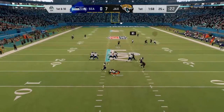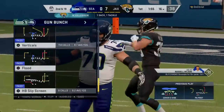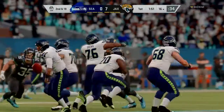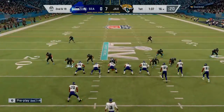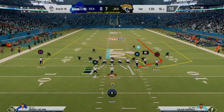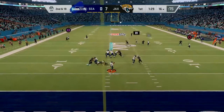Wilson after the play fake to Carson, and the Jags get to him as down he goes. That's called setting the tone right away. It certainly is, and it lets you know just how important communication is amongst the offensive line. They talk about it all the time, knowing each other's moves. You've got to be coordinated and in sync. Otherwise, your quarterback gets hit.